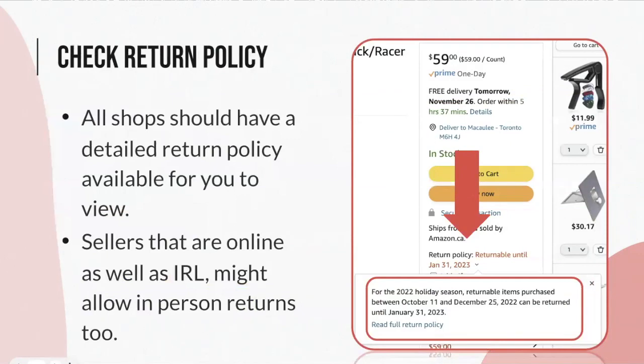Next, we're going to go over checking return policies and how to return products that you purchase online. All shops on the internet should have a return policy in depth, and it should be available for you to view. Just as a buyer, you should have access to this.